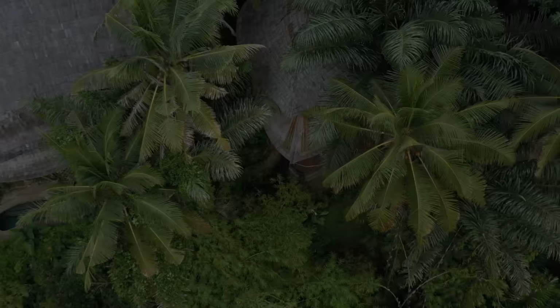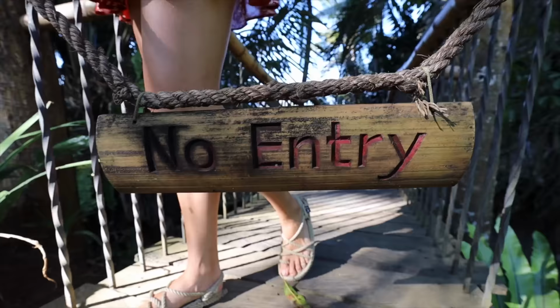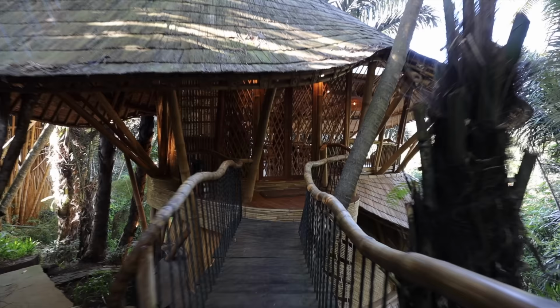The first bamboo house is Aura House. It's located midway between Canggu and Ubud, and this is the first bamboo villa we have ever stayed in. It begins with the third floor because the villa was built on the slope of a mountain river.